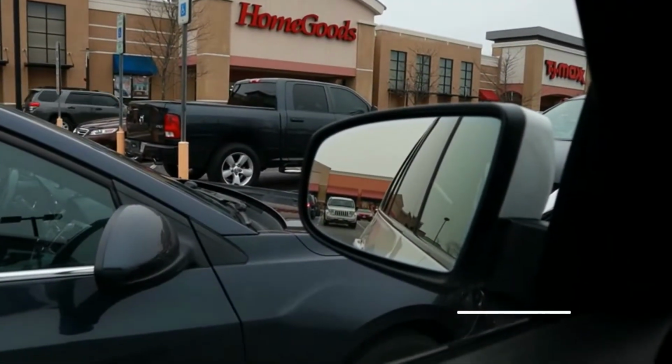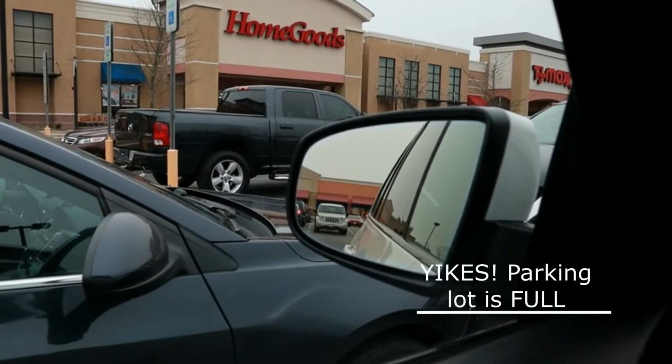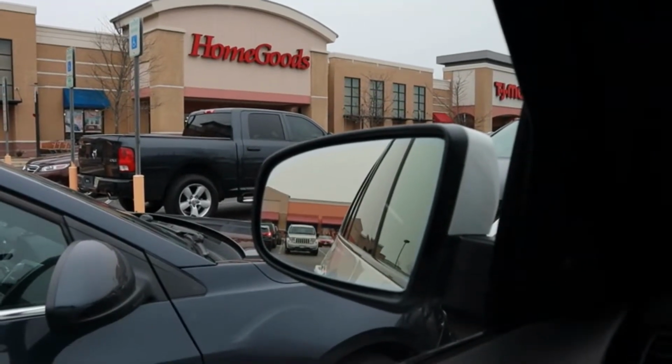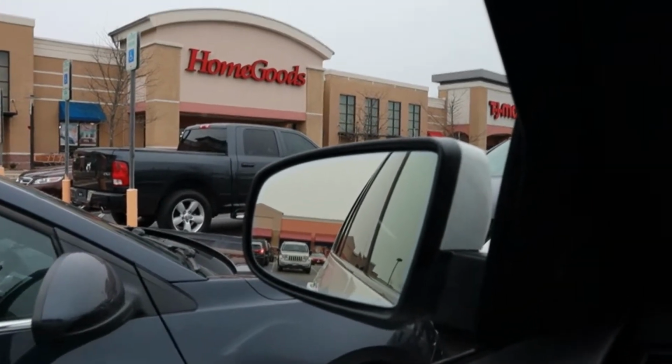Today I'm going to take you with me as I walk through Homegoods, and I'm going to show you a few tips on how to pick up the best items so you're not wandering around. Let's see what we can find today. We're going to see how this goes. It is a Saturday, so hopefully I can get some good footage for you guys. Wish me luck.